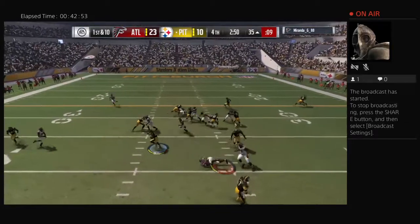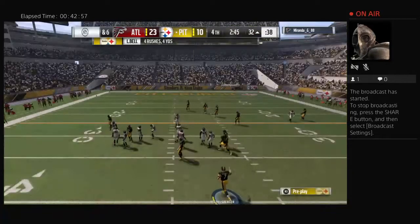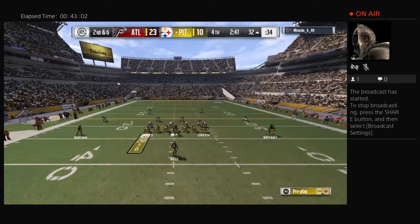Now Roethlisberger going to hand to Bell. And not much running room. Down to the 32. It's a pickup of 4, and it'll bring up second down. And now it looks like they're going to be in the hurry-up.